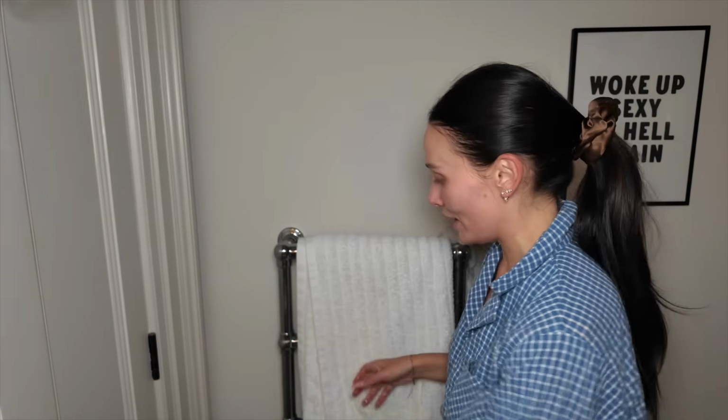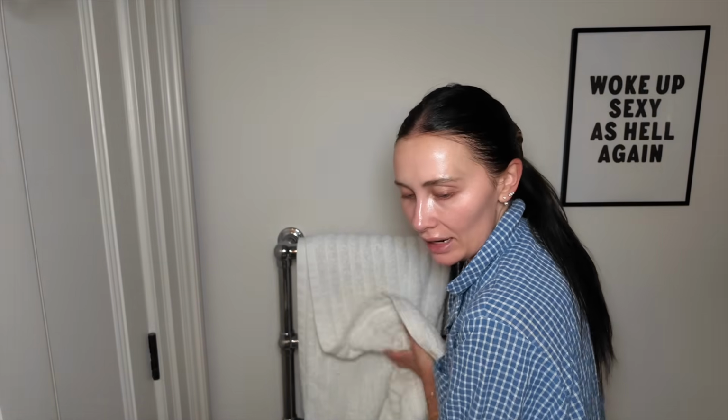Then I would normally put on my face mask now, but I'm too hot, I'm not gonna lie. It's literally 27 degrees, and I'm over exaggerating, but it's hot. And I don't like sleeping with the collagen face mask when I'm warm.